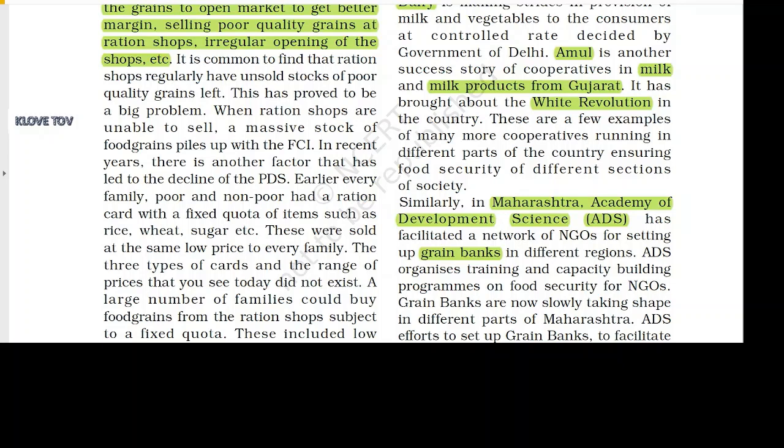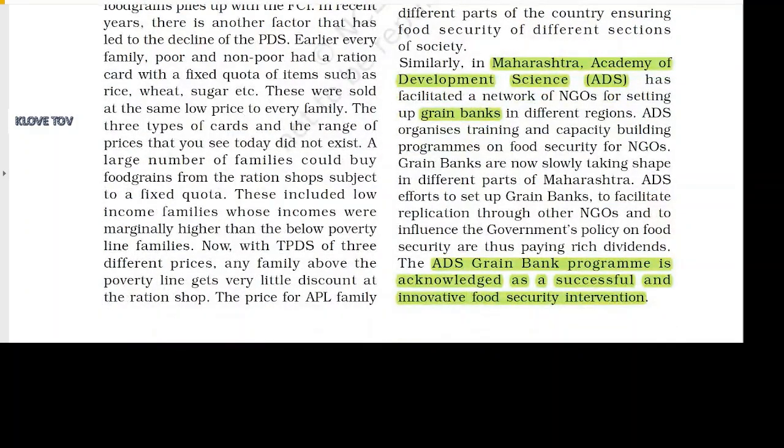Similarly, in Maharashtra, the Academy of Development Science has facilitated a network of NGOs for setting up grain banks in different regions. ADS organizes training and capacity building programs on food security for NGOs. Grain banks are now slowly taking shape in different parts of Maharashtra. ADS efforts to set up grain banks to facilitate replication through other NGOs and to influence the government's policy on food security are thus paying rich dividends. The ADS Grain Bank program is acknowledged as a successful and innovative food security intervention.